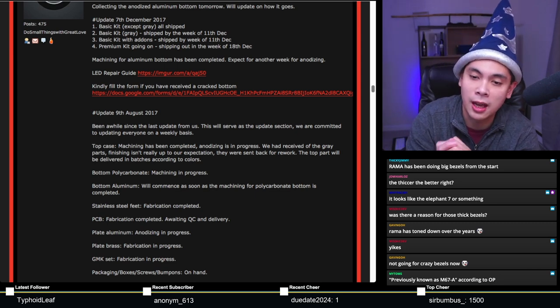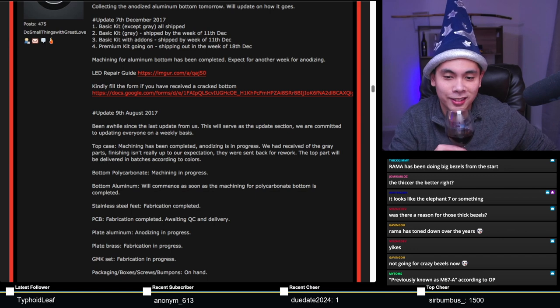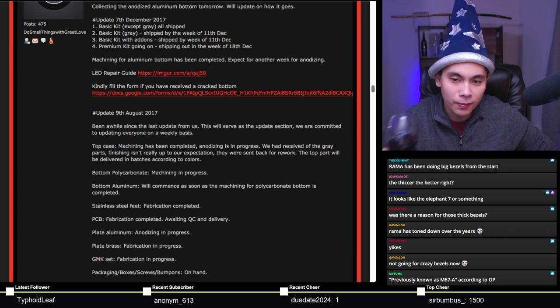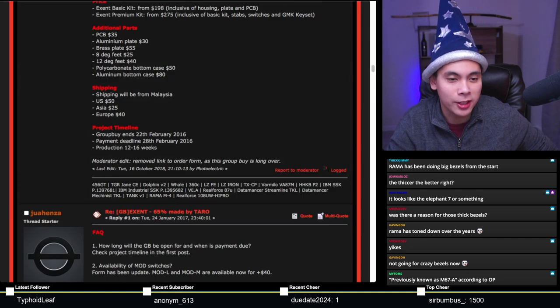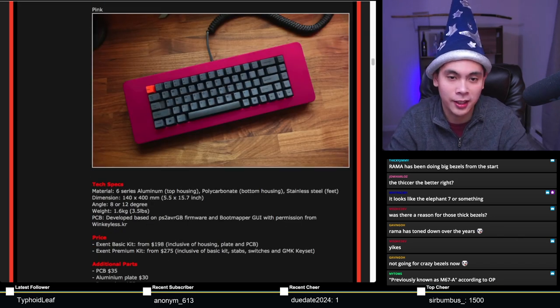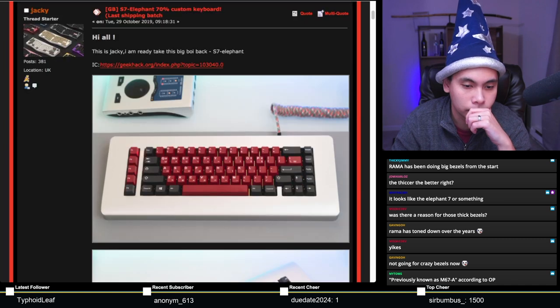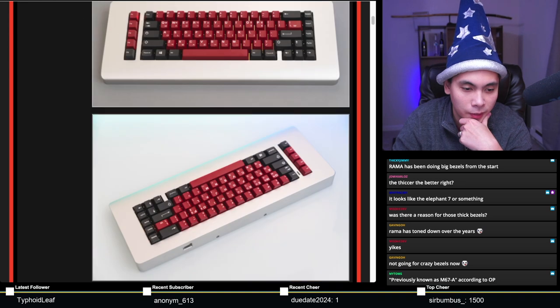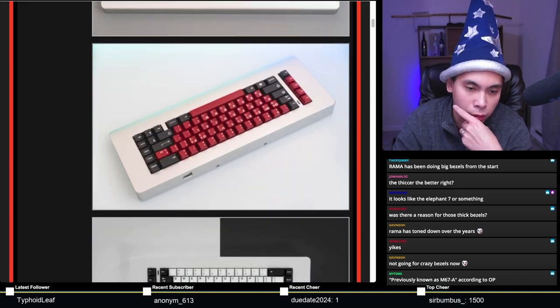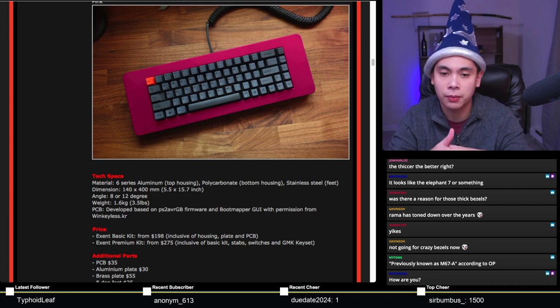My Tom says, previously known as M67A. There we go. Gavin Go says, not going for crazy bezels now. Yeah. It looks like the S7 Elephant. That's a good point. I've actually always wondered if the S7 Elephant was inspired by this. Here, let's see if we can find the S7 Elephant photo. Yeah, I'd say that's really similar, right? But the difference with the S7 Elephant is it's actually a high-profile case and it's angled, whereas the Exent was actually flat and you had to add feet to it.